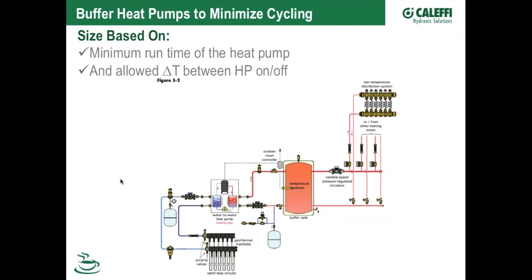Staying on this application, Bob, with some other questions. The earth loop field has an expansion tank connected to that air separator. What's the advantage? Do you need an expansion tank on the earth loop field?